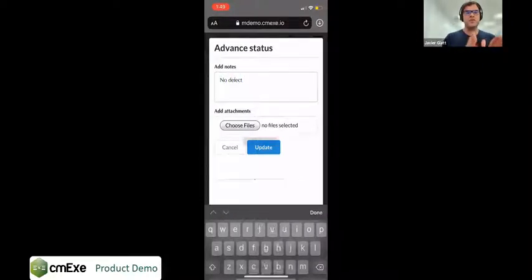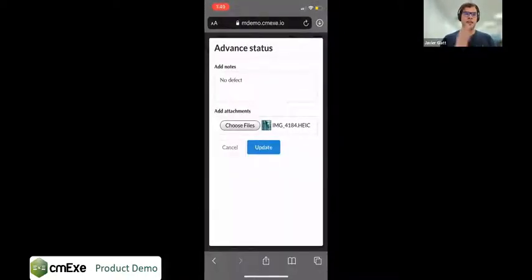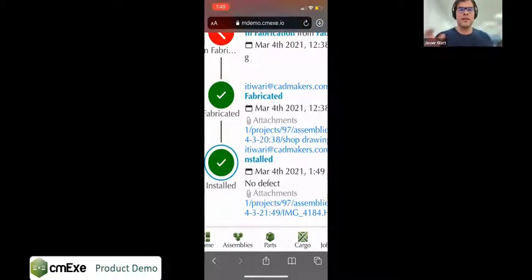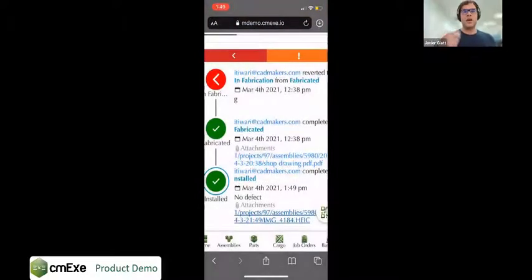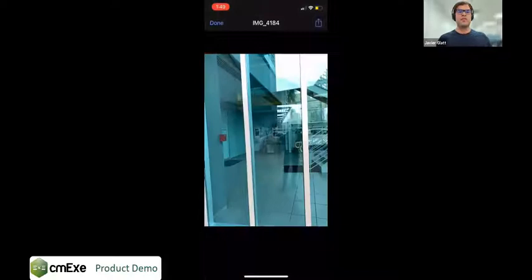Now, once you're doing this, what's very interesting, we're going to show you after, is the analytics that come with this, because you're getting timestamps of everything that's being done by every user persona that's reported into a dashboard. So now he's progressed this to installed at this time, and this is on site. So you can either do it one by one as you're going, or you can go into the trailer at the end of the day and say, okay, I installed 25 panels today. Let's move them all here.